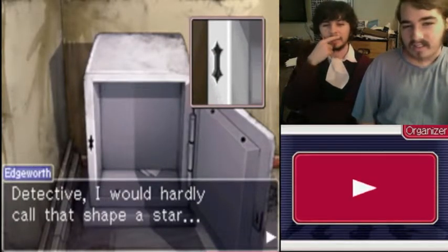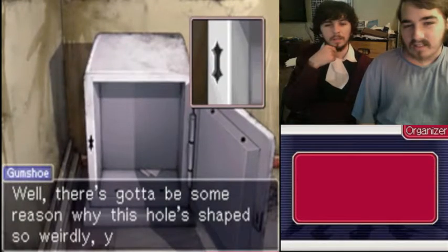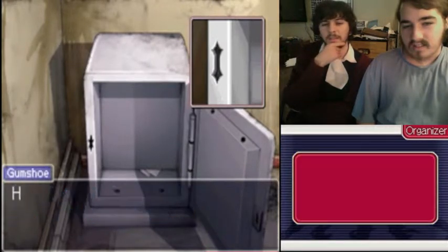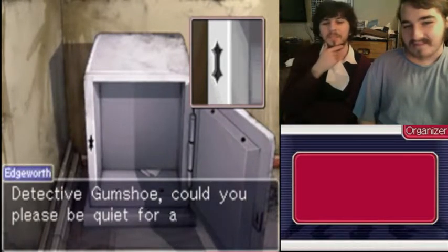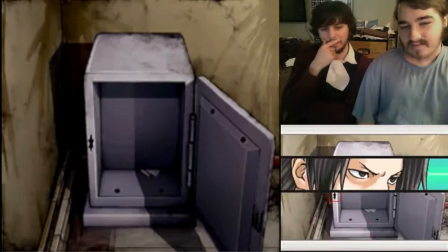Yeah. Detective, I would hardly call that shape a star. There must be some reason for this hole. Well, there's gotta be some reason why the hole is shaped so strangely, right? Am I overthinking here? No, I don't think so. Maybe I'm overthinking things. Nah, there's no way I could ever do that. Detective Gumshoe, could you please be quiet for a second? You're frightening me.